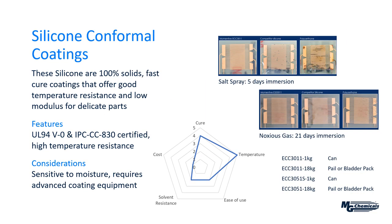Next, we're going to look at silicone conformal coatings. Now, this class of coatings are 100% solids, fast cure coatings, and they're more soft, spongy consistency when cured. So they're very good for delicate type of parts.